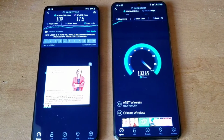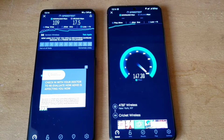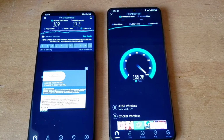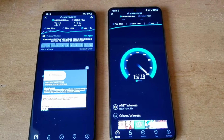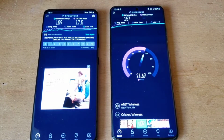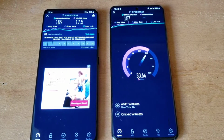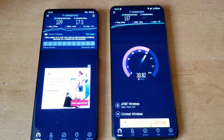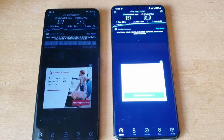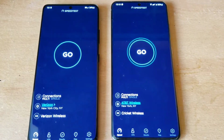26 millisecond ping with a 3 millisecond jitter, and the download speed is much faster this time. Much faster. 157 download. And a 30 megabit upload. Yep, 31 megabit upload. So now I'm going to run both at the same time.